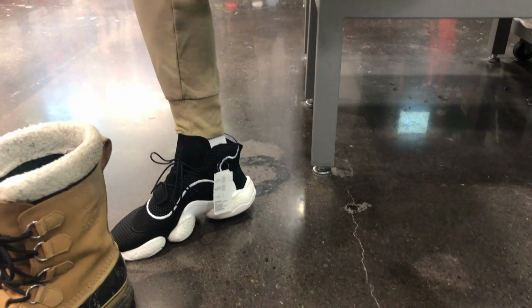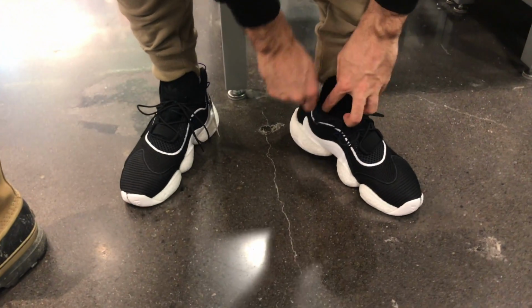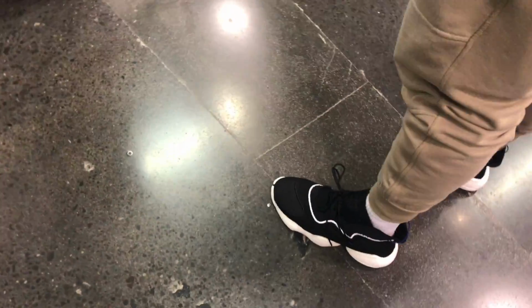Here we're just checking it out in store at Foot Locker or something like that. I'm not sure what store it was. But we got it on foot. They didn't have my size to try on, sadly, so I'm just conveying the opinion of my friend. He said they're relatively comfortable, and in my opinion, they look pretty fly on foot.